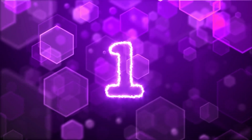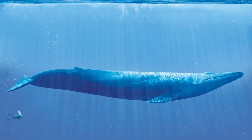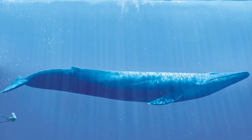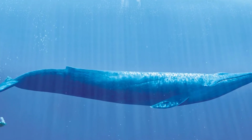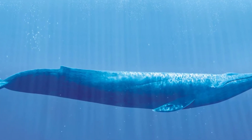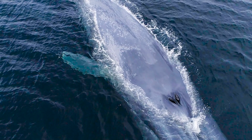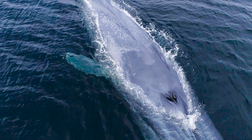And in our number 1 spot today, we have the blue whales. Now it seems hard to believe, but blue whales are significantly larger than megalodons. The largest blue whale weighed about 418,000 pounds, which is more than 200 tons. Average blue whales, on the other hand, weigh a bit more than 100 tons, whereas the megalodon weighed only 50 tons. So they got nothing on the blue whales.